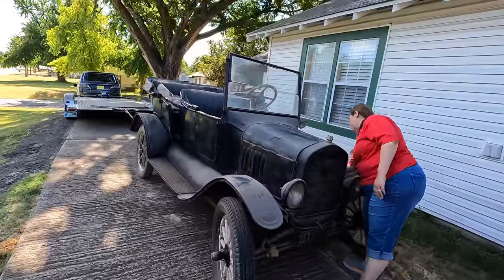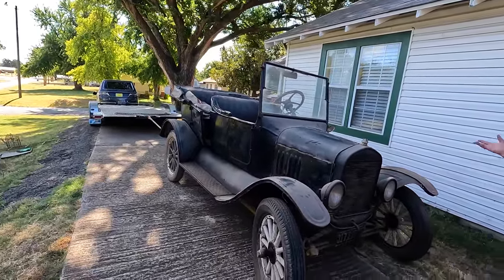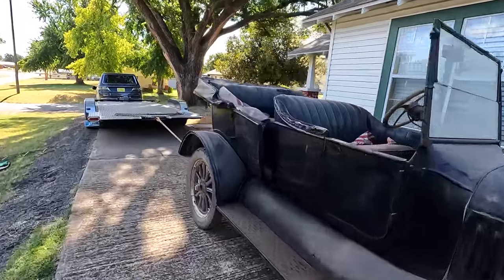God, isn't that thing beautiful? It is. I mean, it really is. It's legitimately been garaged since the early 60s, in one garage or another. Wow. So. It's just amazing to see something so original.